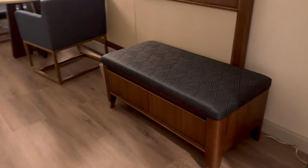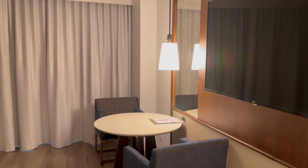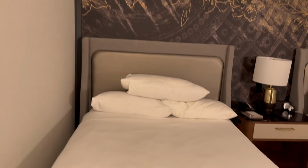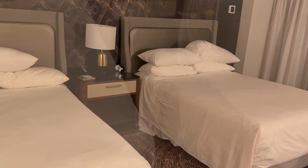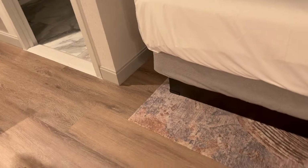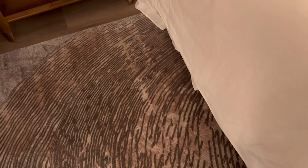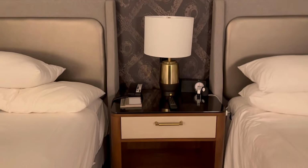Then you'll have one of these little benches, a light in the corner, nightstand there. This is a pretty nice size TV that can be seen easily from, we have a room that has 2 beds in it. Notice that the floors are now laminate, and you have a little carpet piece that goes under the beds. When you walk toward the bed, lights come on down here so that you can see what you're doing in the night without busting your toe or anything like that.